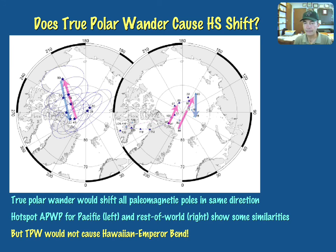Okay. I'm going to skip over this. This is an attempt to look at data from all over the globe except for the Pacific and see if they have a similar sort of motion as the Pacific data. It's kind of equivocal. You do see motions that suggest that there could be true polar wander, but the jury's still out. Next slide.